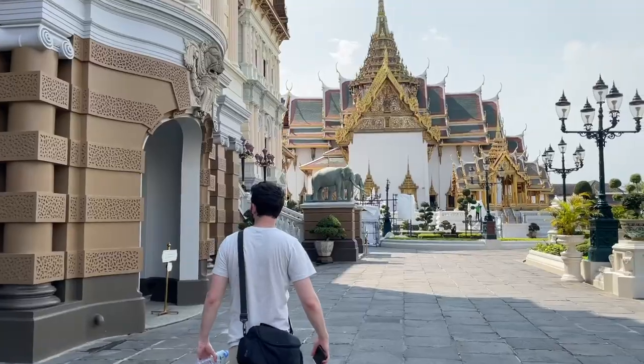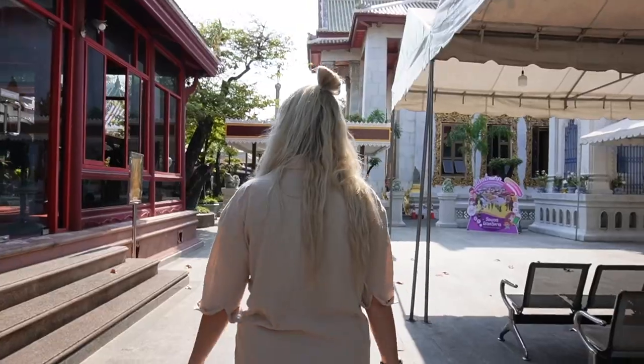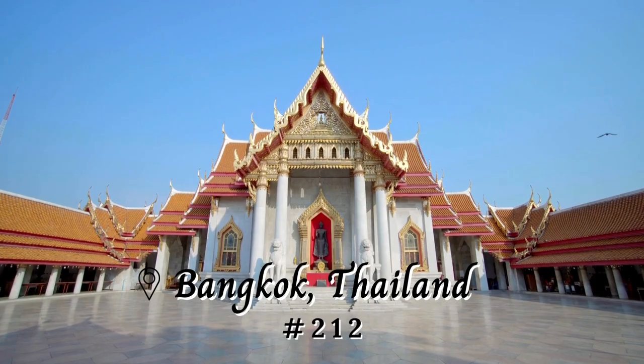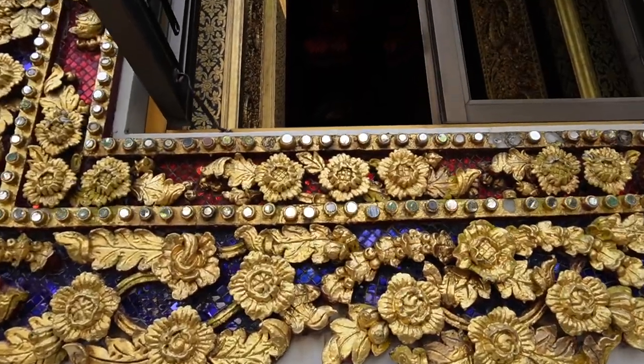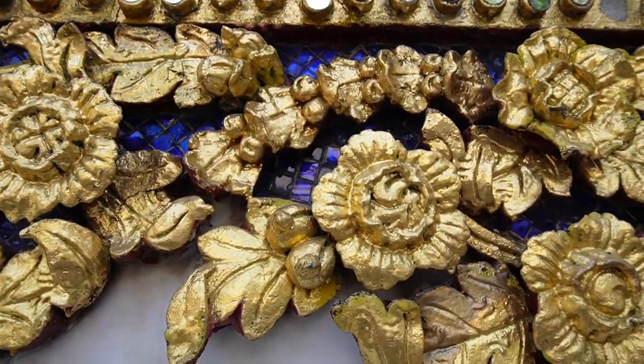Today we are going to the Grand Palace, but first we are starting out at this temple right next to our hotel. We just walked right in. Wow, this place is beautiful. It is so intricate, and I can only imagine how much better the Grand Palace is going to be compared to this, but let's explore this place first.